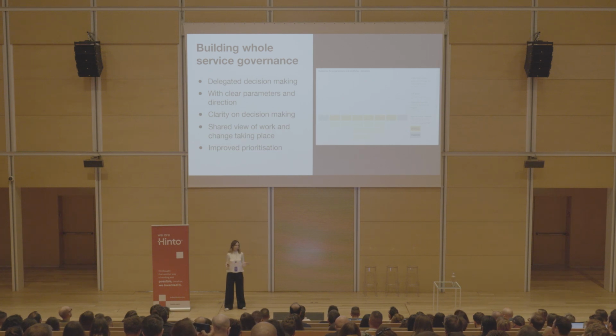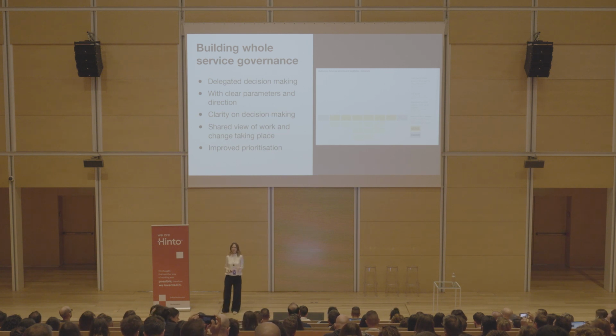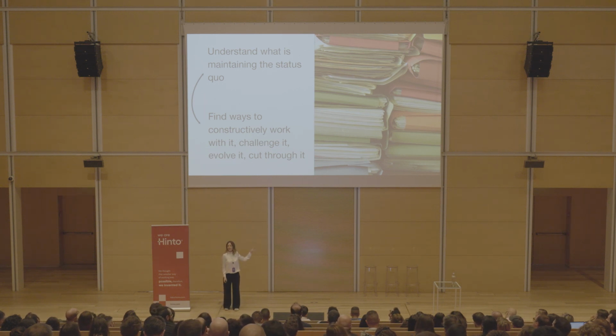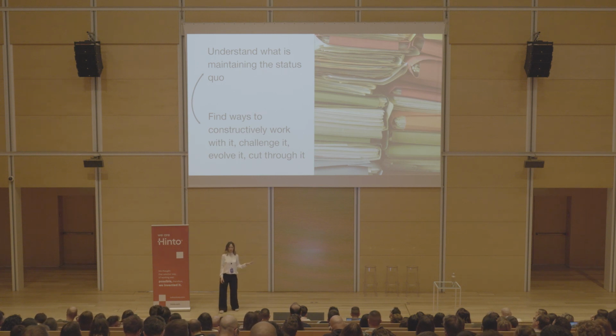And generally, in all of these size organizations, prioritization is always a problem. So the way that we can bring help and support to help people prioritize the right kind of work is pretty much always welcome, no matter where you're working. And as a model, I sort of think of it a little bit like this. The work is understanding what's maintaining the status quo. So if something's not working in our organizations, why? Where's that coming from? What's upholding that? And then what are the ways that we can find to constructively change it, work it, challenge it, cut through it? And that cycle repeats, because then there'll be the next issue to look at and the next issue.